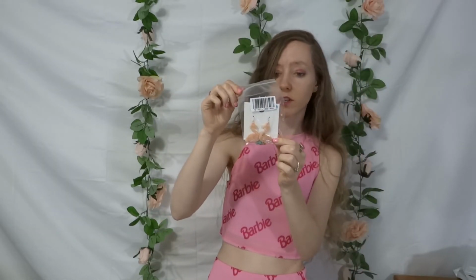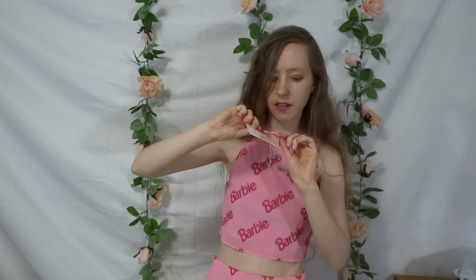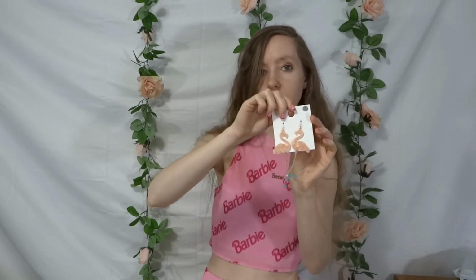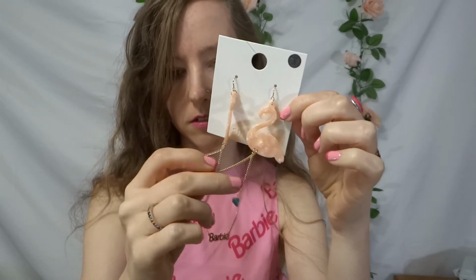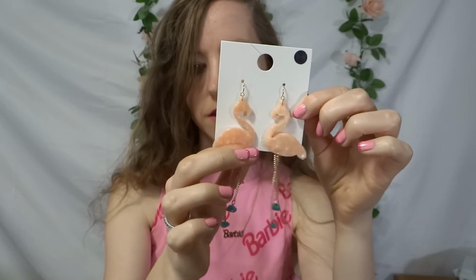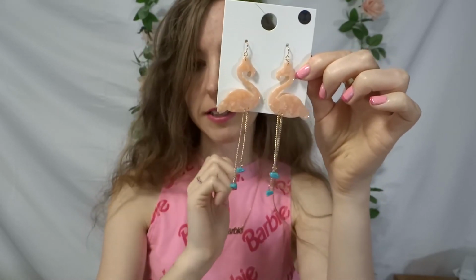These were $8. They remind me of Alice in Wonderland, which is why I got them. They're a little more orangey than I was expecting. They don't look quite as pink as I thought they would. So these are what the earrings look like. There's two little flamingos with little bead chains for legs.